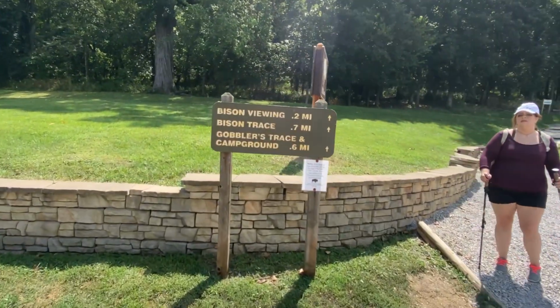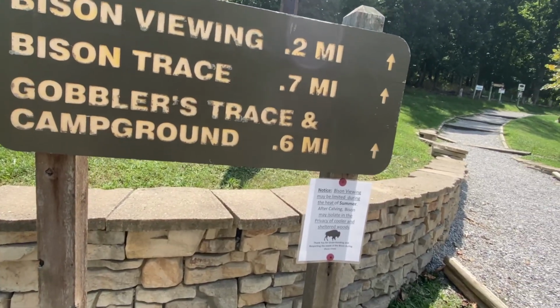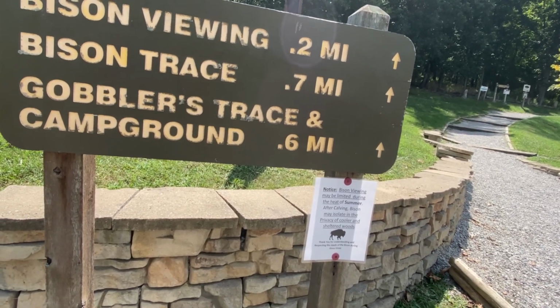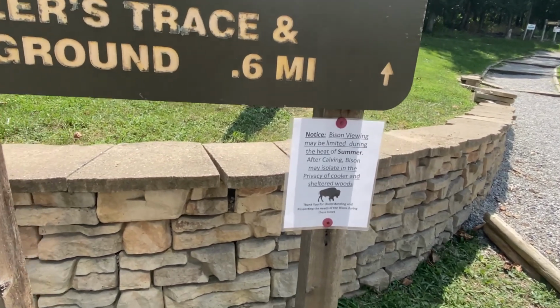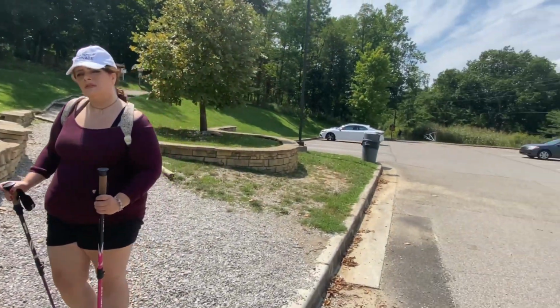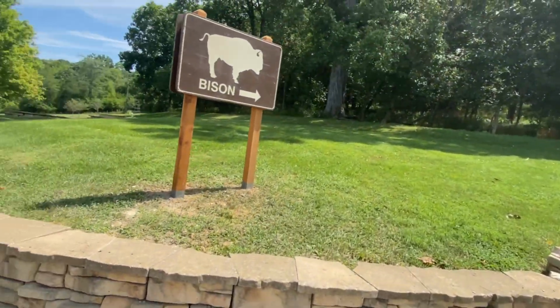Notice: bison viewing may be limited during the heat of summer. After calving, bison may isolate in the privacy of cooler and sheltered woods. Thank you for understanding and respecting the needs of the bison during this time. So let's go and see if we can see some bison.